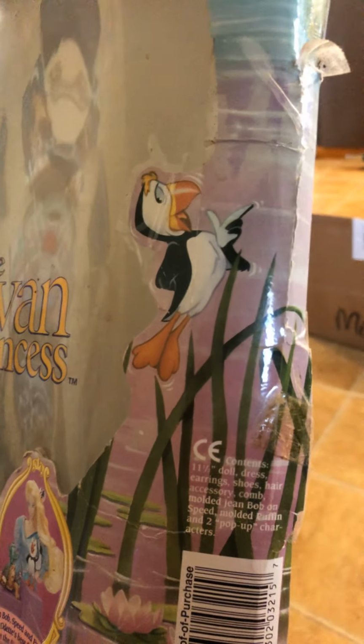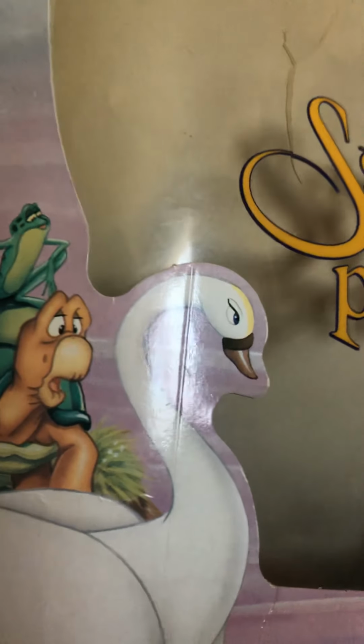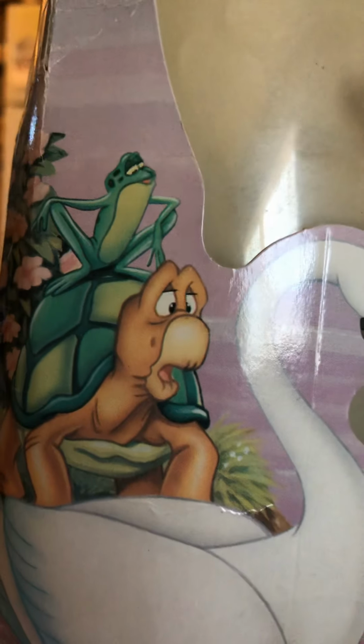case, you see there's Puffin. And there is Rothbart's castle. And here you can just see it's got a really fancy kind of ordeal here. And I just love the way they designed this case. And then see, here's her as a swan and Speed and John Bob. And here to the left is her castle, which I love that they added these features.